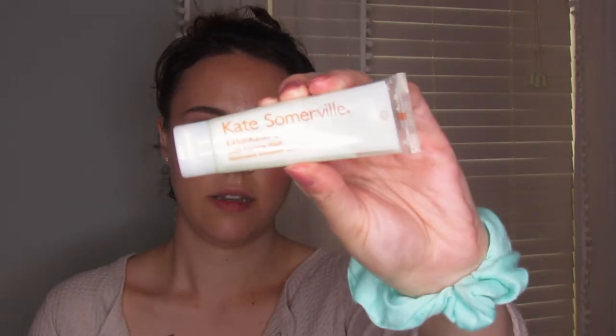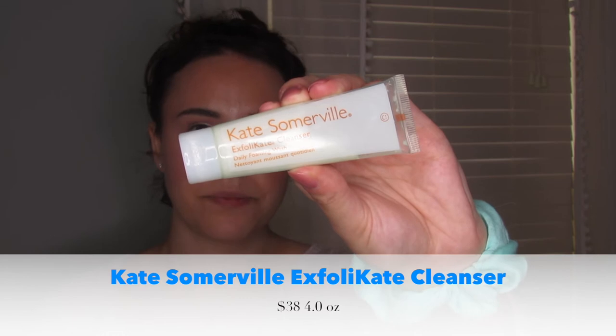At night, I've been using the Kate Somerville Exfolikate Cleanser. It is foaming, but I've noticed it really doesn't strip any natural oils, and it does cleanse your face really well. So I really like this one. It's really good. I love it. And those are my two main ones.